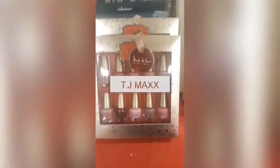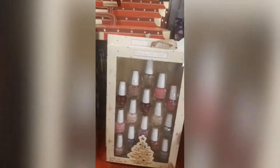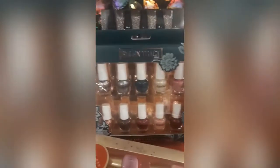Maxx. And they have some Nicole Miller polish sets. I don't know what the price is. Let's see. $5.99. This. This one. Ellen Tracy.